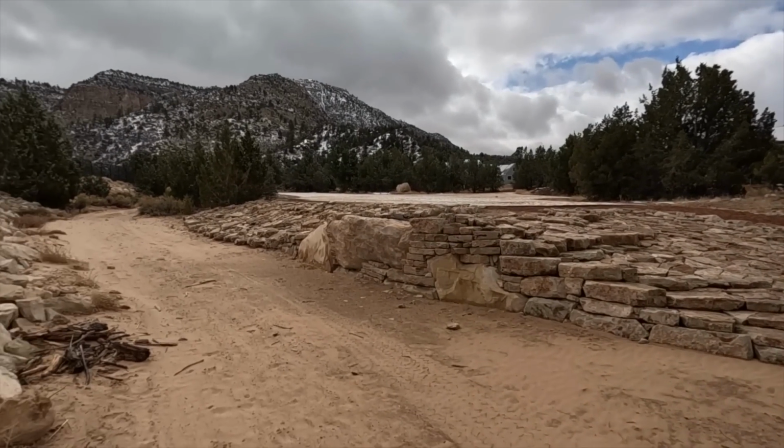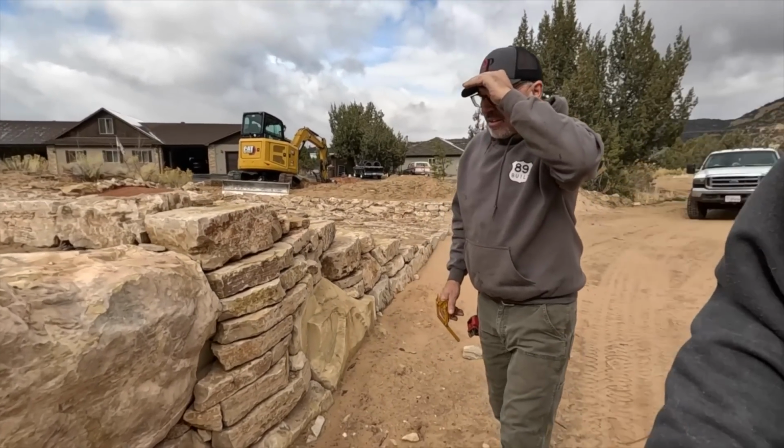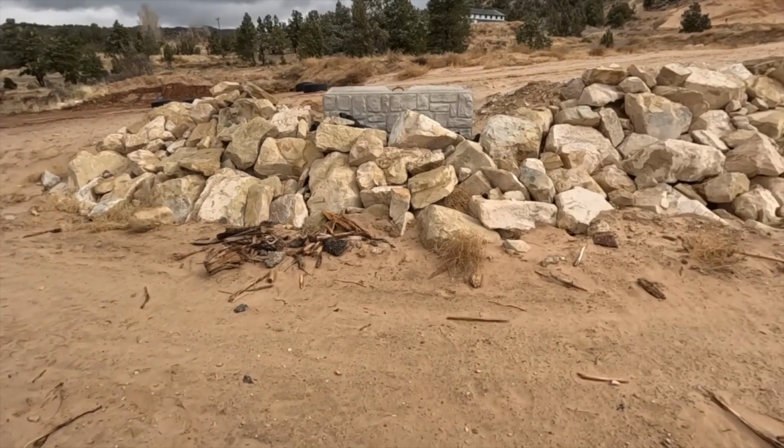Good morning, guys. We got us a little snow last night. Not a lot, but there's some in the grass still. Kind of came to the end of the road, end of the trail. No way to cross this here little wash.